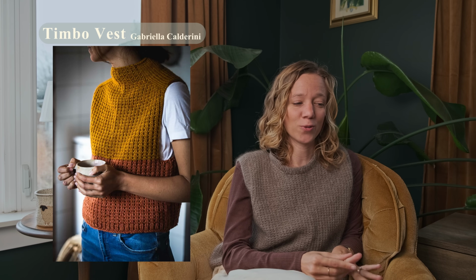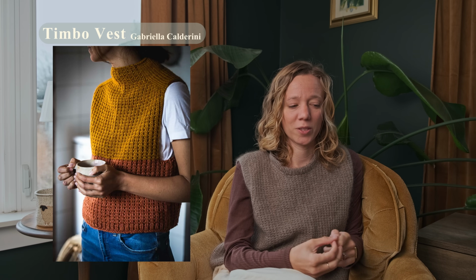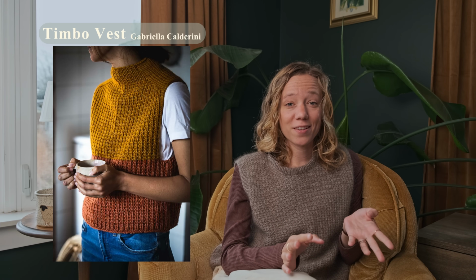Someone also recommended the Timbo vest by Gabriella Calderini. This is knit in a bulky weight yarn on 6.5 millimeter needles. I don't know the last time I pulled out my 6.5 millimeter needles, but I think this is such a fun pattern. And if you need something that you're going to be able to whip out really quickly, I think that this is a great option.